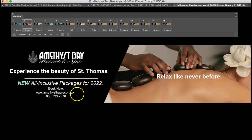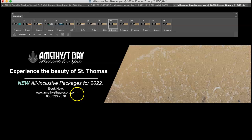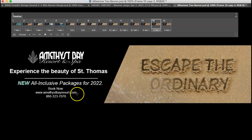All right, so there's feedback for both. Consider alternate arrangements, and I think above all else, Ish, is make your print ad look like your web banner.